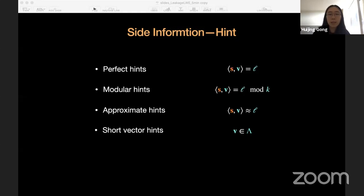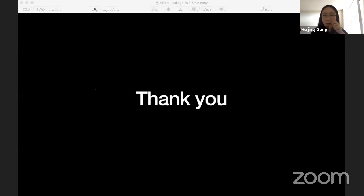Our techniques for integrating the hints include specifying the lattice, intersecting or projecting on hyperplanes, or altering the distribution of the secret vector. This part is the heart of our work. We have a very nice animation drawn by Melissa in our full talk to illustrate the geometric intuition. Okay, thank you so much. I'm happy to take any questions you might have.